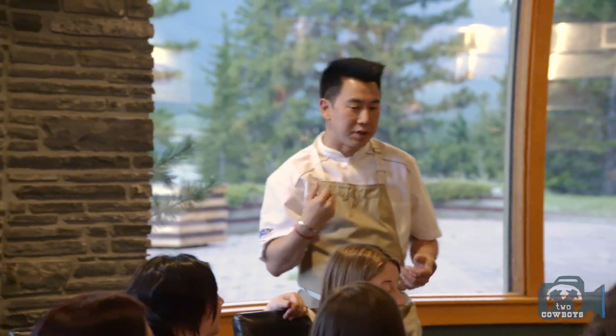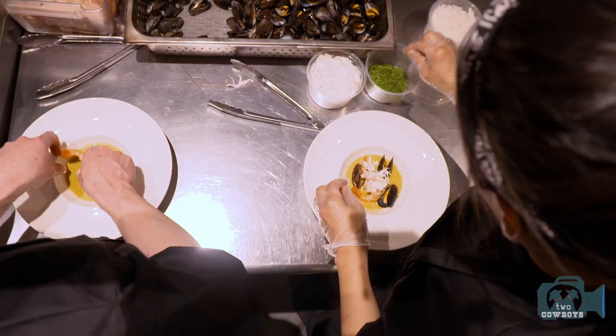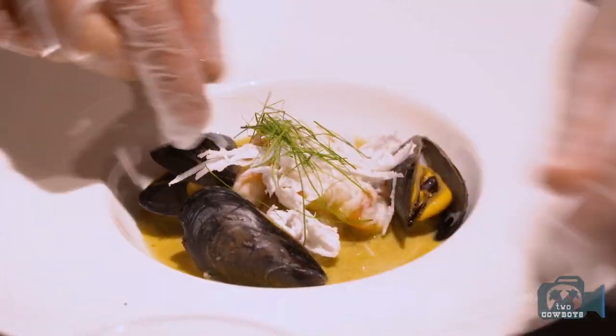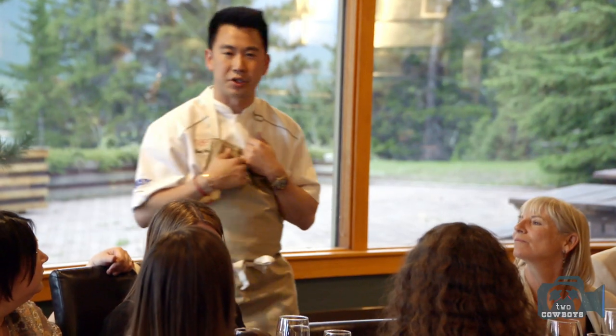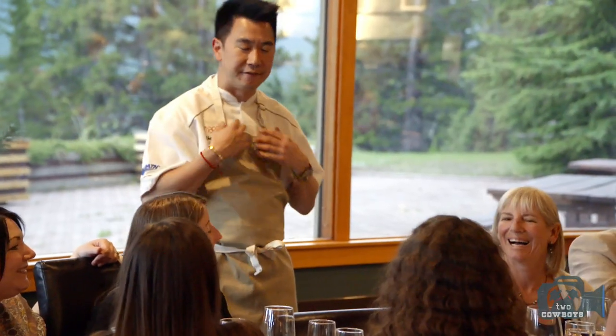For your last savory course, we made a gangati, which is a southern style curry. So it's one of my favorite things to eat. It's typically from southern part of Thailand. So I do hope you guys enjoy. This one does have a bit of kick to it. So have a little bit of that, have a little bit of the fish, okay? Enjoy, thank you.